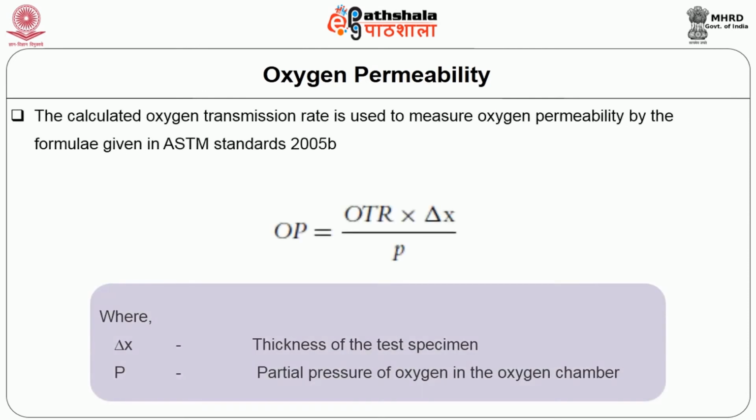The calculated oxygen transmission rate is used to measure the oxygen permeability, again using the formula given in the ASTM standard as OP is equal to OTR into del X divided by P, where del X represents the thickness of the test specimen and P represents the partial pressure of the oxygen in the oxygen chamber.